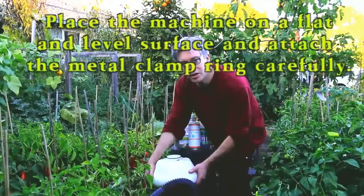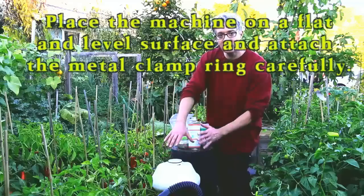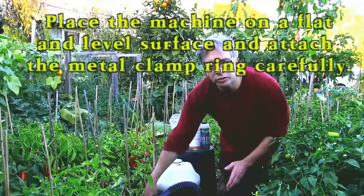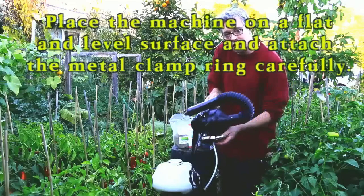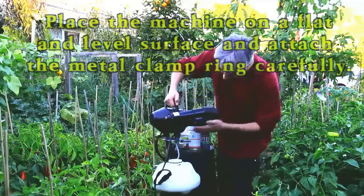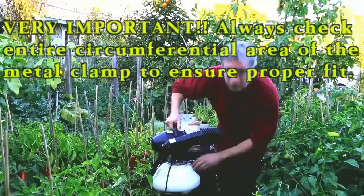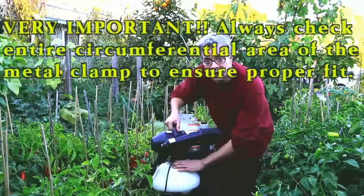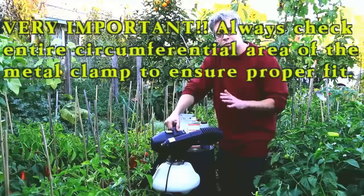You want to set the tank base down on a level, flat surface where you can easily see the connections, and it's very important to attach the motor carefully and always check the entire circumferential area of the metal clamp first. Okay? Very important. Now, if it's crooked, then you want to remove it and reattach it in as neutral and solid a manner as possible.